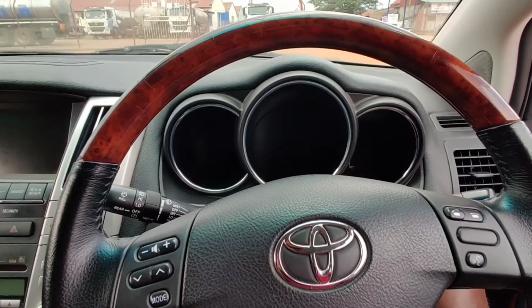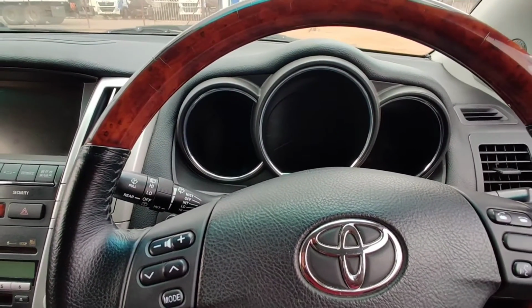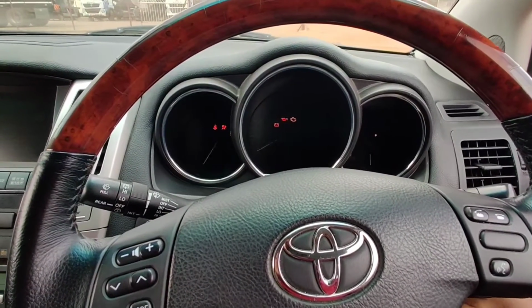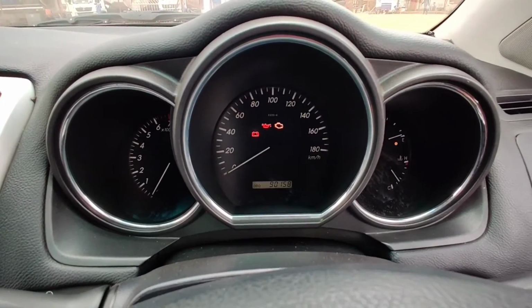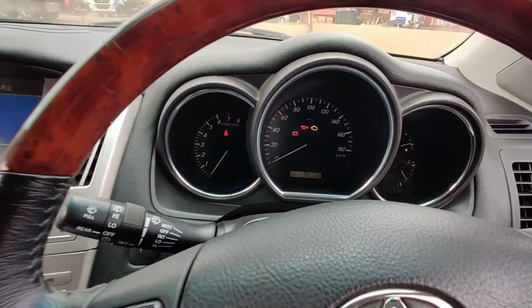Yes, the steering wheel is doing that thing where it lowers down and comes towards the driver to make it easy for the driver to handle it. And that is how the gauge cluster looks. I've never seen anything so cool, so nice.